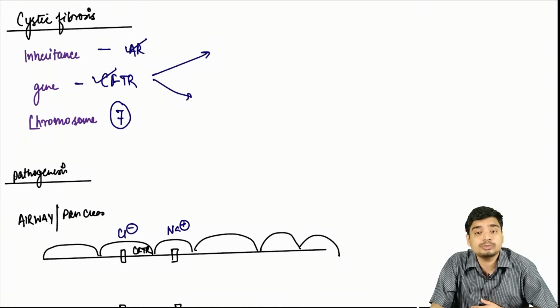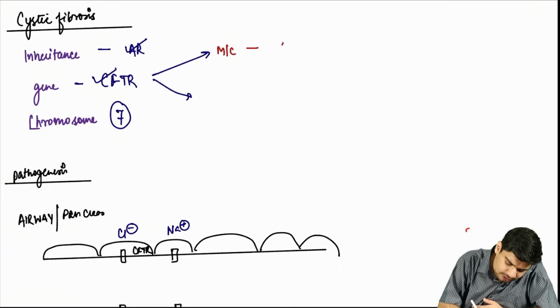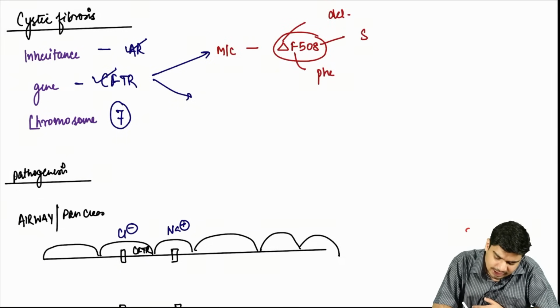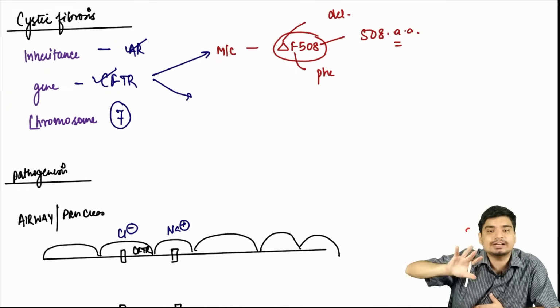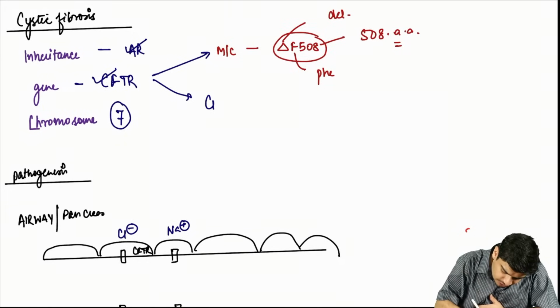In this CFTR gene, the most common mutation is delta F508. Delta stands for deletion, F stands for phenylalanine, and 508 is the amino acid position. So at the 508th amino acid position, the phenylalanine that was there got deleted. This is the most common mutation. Now this CFTR functions as a chloride conductance channel.